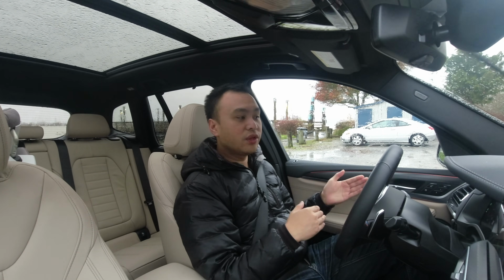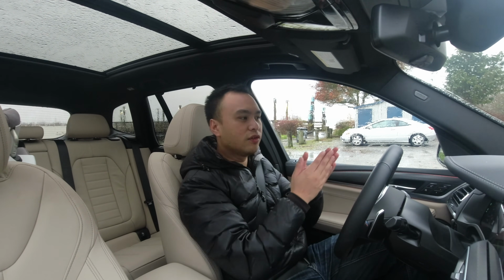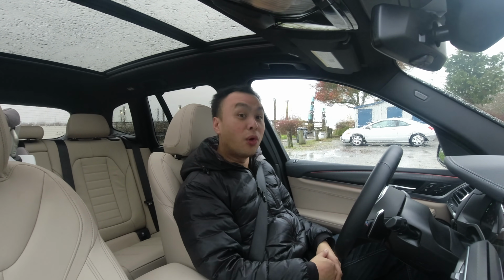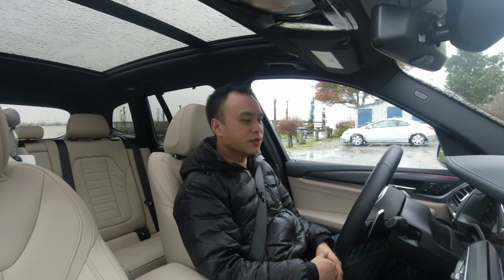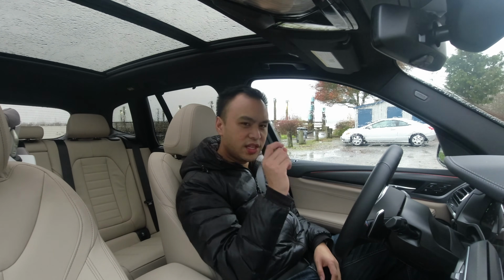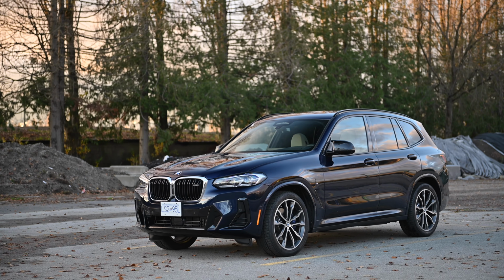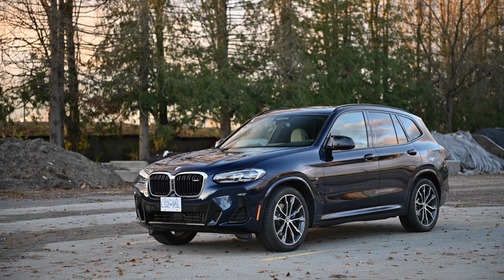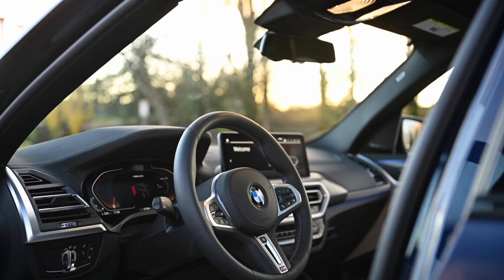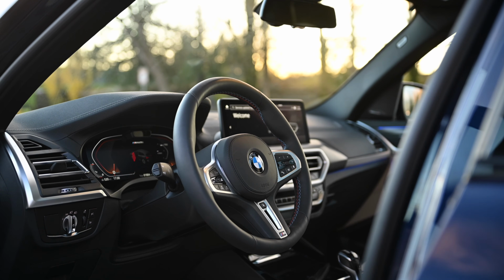But that's why you've got the regular X3, the 30i. That one is going to ride better on regular roads. It has a more economical 4-cylinder compared to this potent 6-cylinder turbocharged motor. And I think that's really it. This is for someone who wants a little bit more out of their X3, but not so much more that it's in that full M category. Sure, this is fast, and the X3 M is faster, but I think this is fast enough. 4.4 seconds, let's be honest, it's quite a bit.